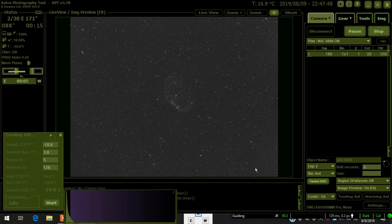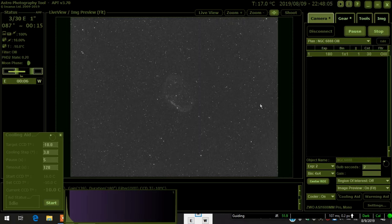Well, hello everybody. Tonight I'm out capturing NGC 6888, the Crescent Nebula, as you can see on my screen, hopefully. Tonight I'm capturing just oxygen for this exposure. It's started. I've already captured about 2 hours of oxygen and about 2 hours of hydrogen alpha, so I'm actually doing an HOO image of this nebula.